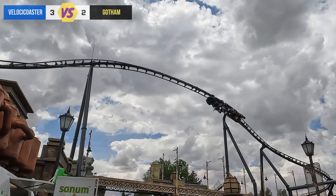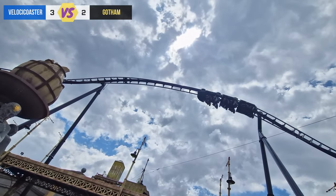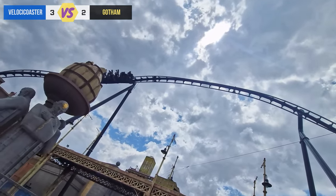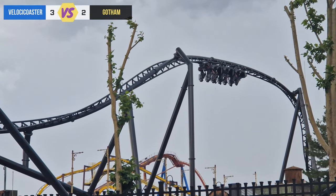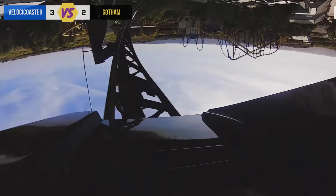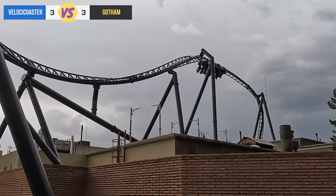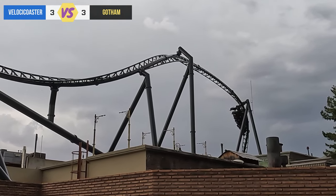Well, that's exactly how Gotham City Escape treats their stall, as a centerpiece element to round off the experience, and it does so by producing some of the most insane hang time on any roller coaster. Seriously, look how long that train is upside down for, with lap bars. Gotham takes round 6.